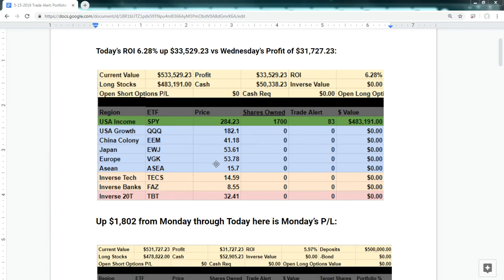This is very easy to do. We do it every Monday, Wednesday, Friday at noon Eastern, and it takes about 2 minutes to do this strategy.